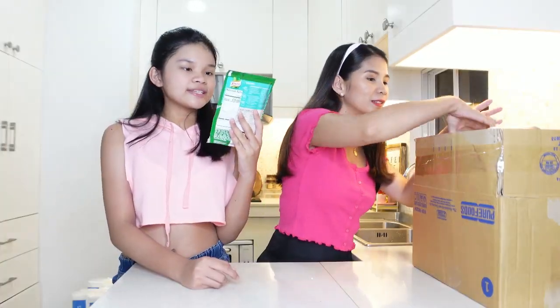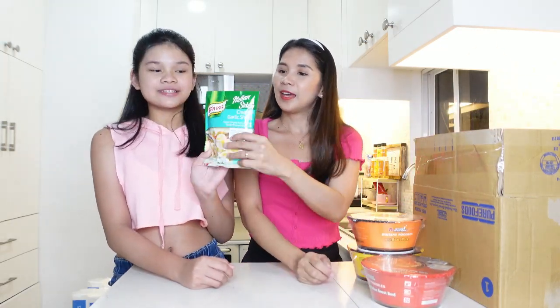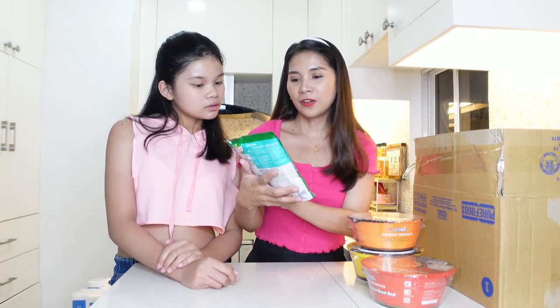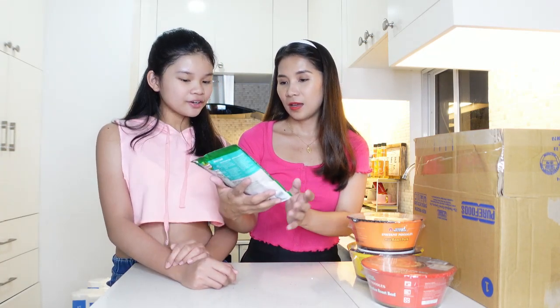Next, we have Knorr Italian Slice Creamy Garlic Shells. I feel like this is for soup. And I feel like it tastes good. Hindi, ano siya. Creamy garlic shells. Pasta. Sorry. Yeah.